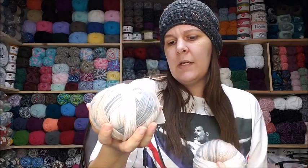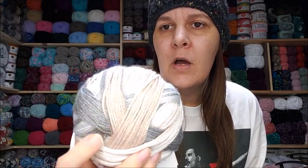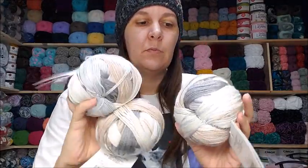And then I got three of these. I've been wanting to try it. I'm going to do a review on them. It's Loops and Threads Joy DK. It is a lightweight 3, a DK yarn, but I think they're really cool. I don't know if you're familiar with Premier Luna yarn. It's identical to that. But I'll do a review, and I thought that this one was pretty, and I'm going to make something out of it sometime.